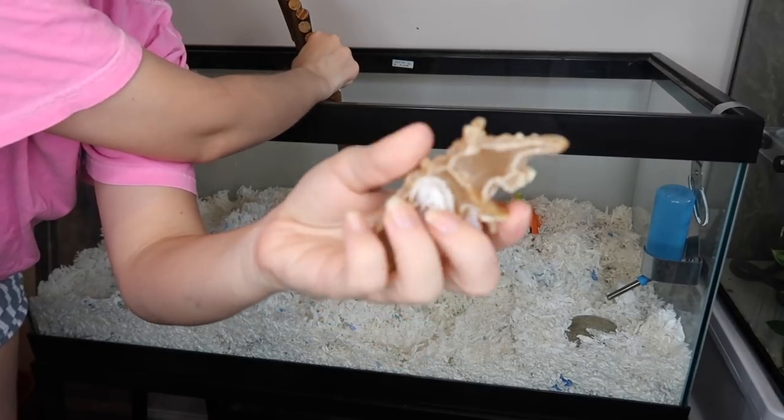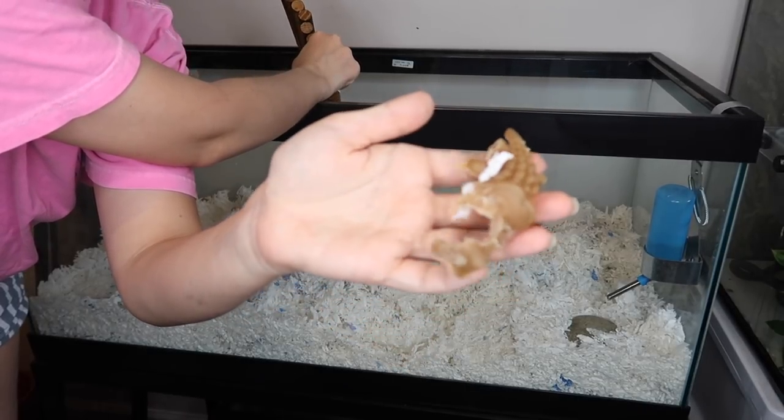She chewed this alligator. She loves them. So funny.